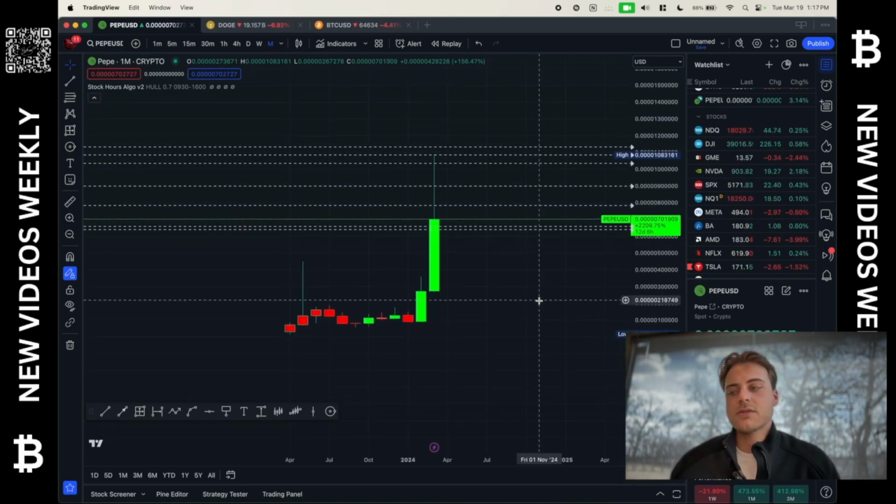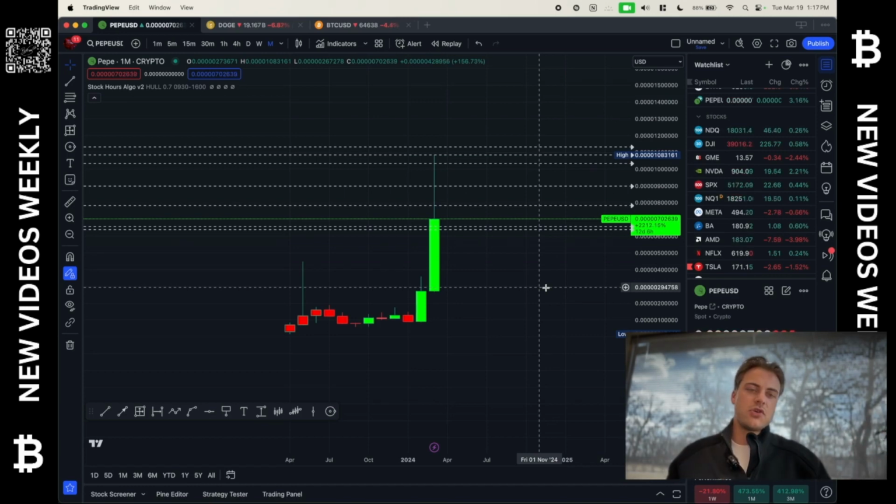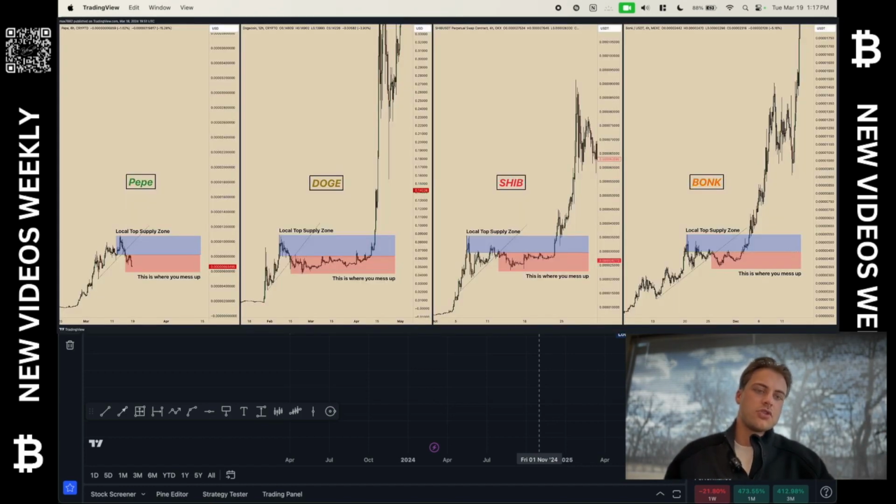My buddy sent me this one. I'm just gonna pop it up here. It shows Pepe compared to Doge, SHIB, and Bonk, and when they were listed on Coinbase, as well as what really happened to them and kind of where we're at right now.